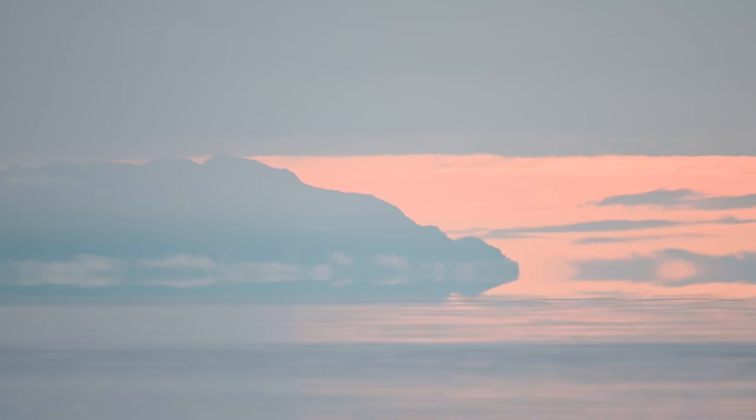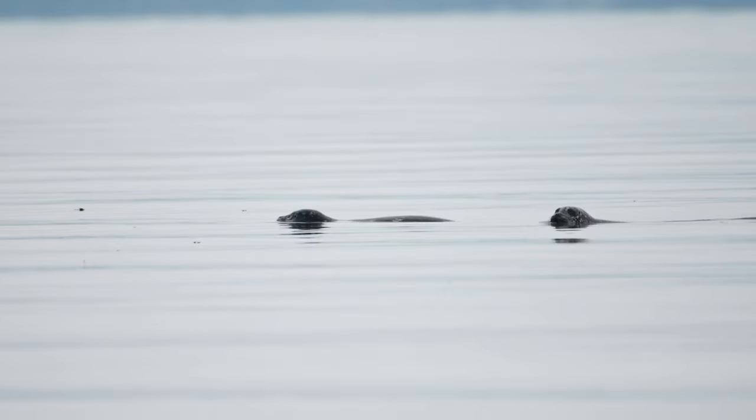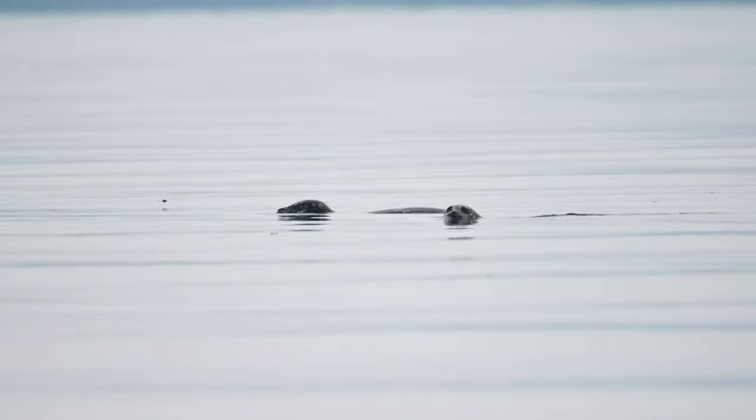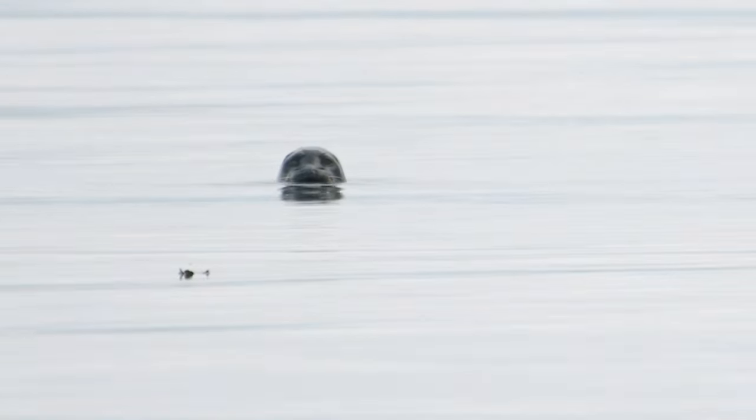After the excitement, I looked off the spit to see a group of seals. They were floating in the water and just looking around. Seeing seals so close is still novel to me, but sometimes I feel bad for them. They just look so worried all the time.